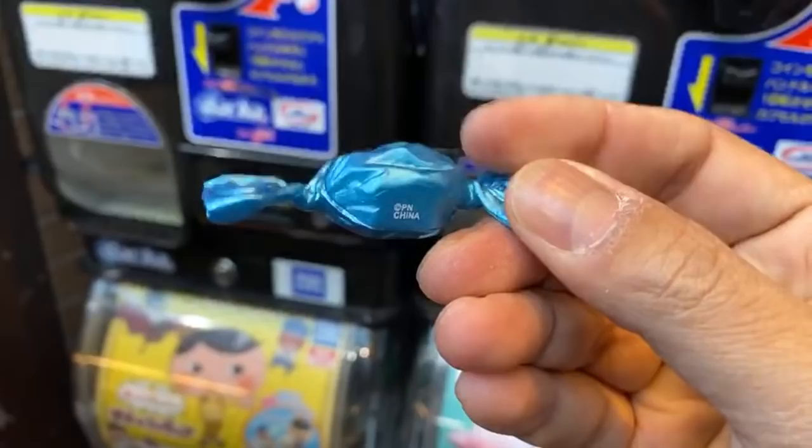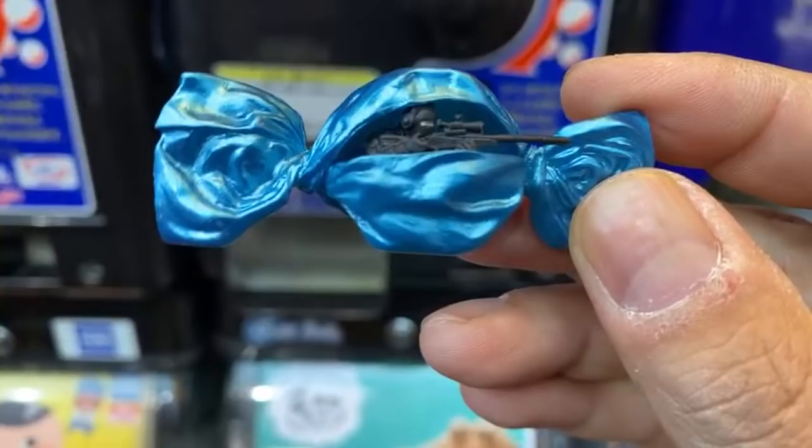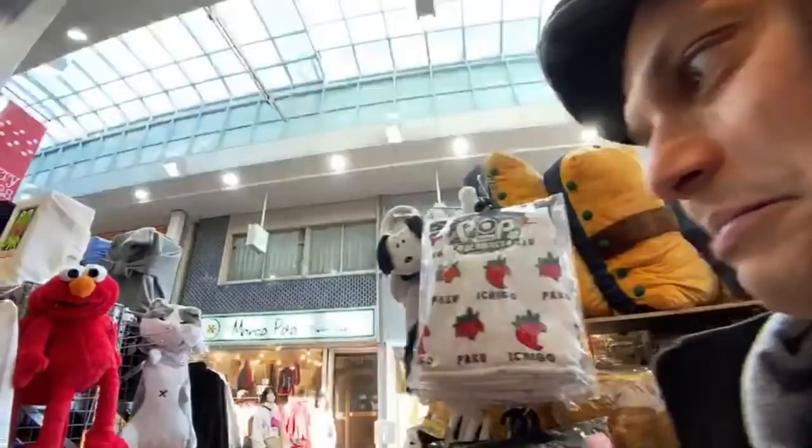Except, there's a sniper inside. I think you all thought it was a bug, right? It's not a bug. It's a sniper. I don't know. It doesn't have to make sense. Don't try to make sense of Gachapon. If you do, that's why it's fun. That's why it's super fun.